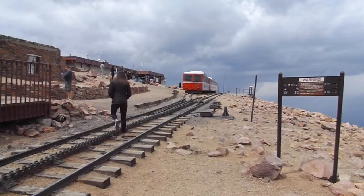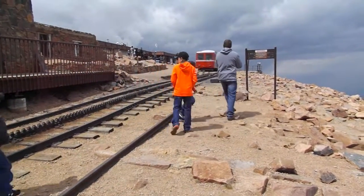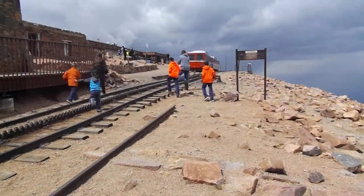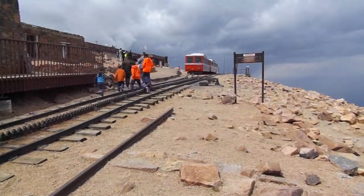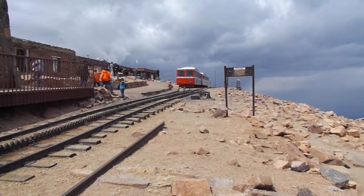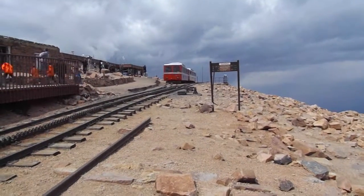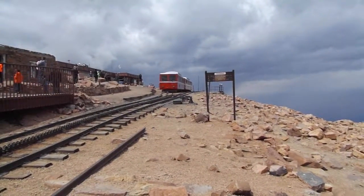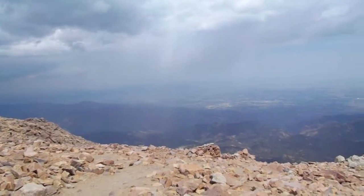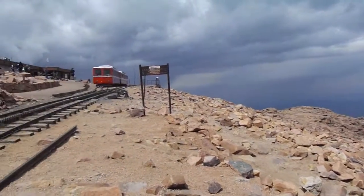Anyway, I think they're about ready to leave. Okay, I think she's about ready to move here. Got some last minute folks crossing the track. So, just heard the bells ring. Gotta say, it's a little bit cloudy. About 47 degrees up here right now.